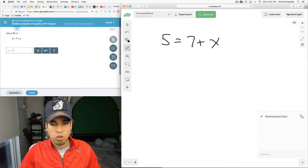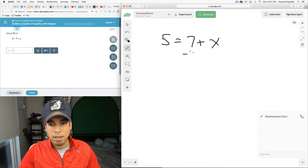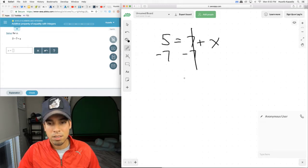So if this is true, and we want to isolate x, we want to solve for x, how do we do that? We need to get rid of this 7. So we need to subtract 7 from both sides because that's a positive 7. Combining with a negative 7, this crosses off to 0. We got to do the same to both sides. Everything always has to be balanced in an equation.